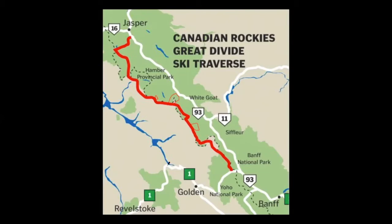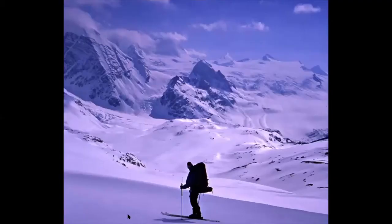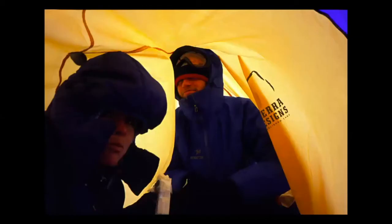It goes through some pretty epic terrain, a lot of glaciated terrain. And on this traverse, we didn't see anybody till the last 2 days. So it's 19 days without seeing anybody, no trace, no nothing, no helicopters. It was pretty amazing. And there were a lot of moments that were slightly interesting. Sometimes you just end up needing a break.